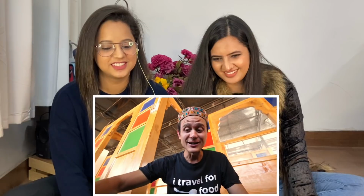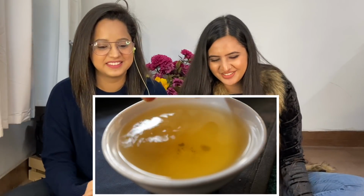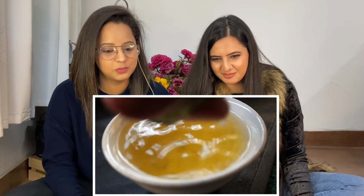Oh, it's hot. Oh, the cardamom is always so nice. It always hits the spot. This is going to be the end of the meal. This is going to be the final meal of this tour of Peshawar.